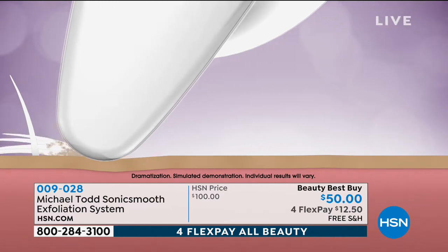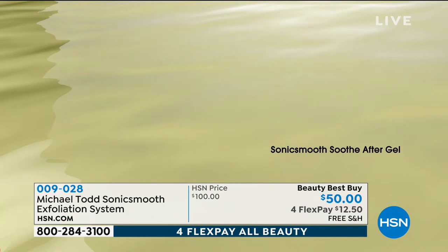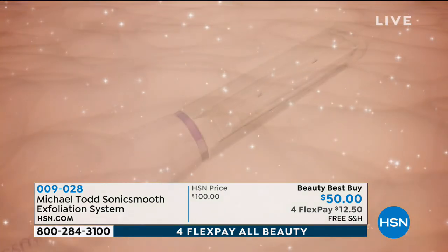Do one side and do the other side. Feel them in your own. Do your own before and after. I love that. I mean, think about what you're doing right now. What are you using right now to exfoliate the skin?